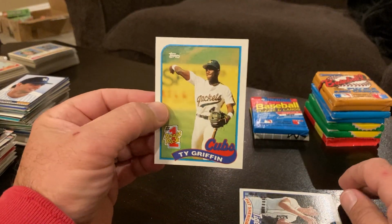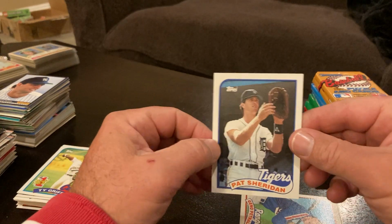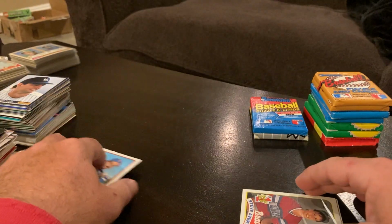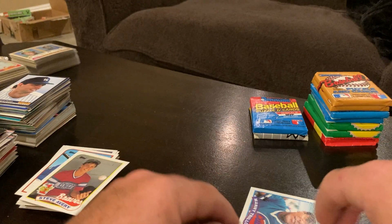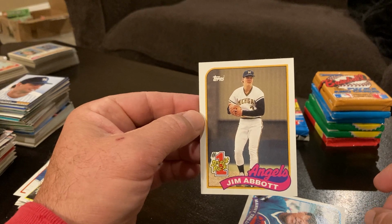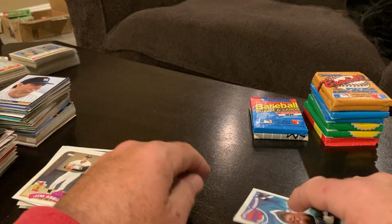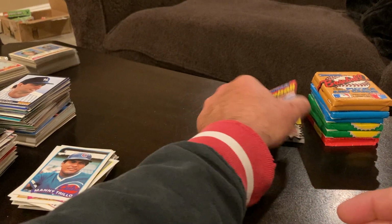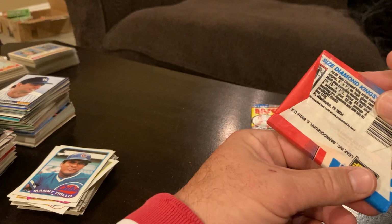Ty Griffin. I remember anytime you'd pull these number one draft pick cards, you got excited. Pat Sheridan, Gino Petralli, Steve Avery was another one, and Jim Abbott, rookie card. That's neat. That was a hot card back then. Manny Trillo. Okay, let's find something. Is this 89? Yeah, all right.